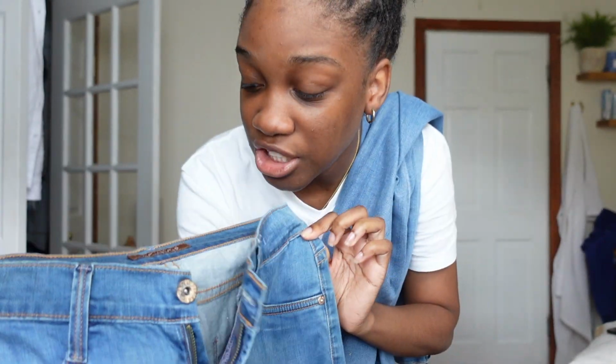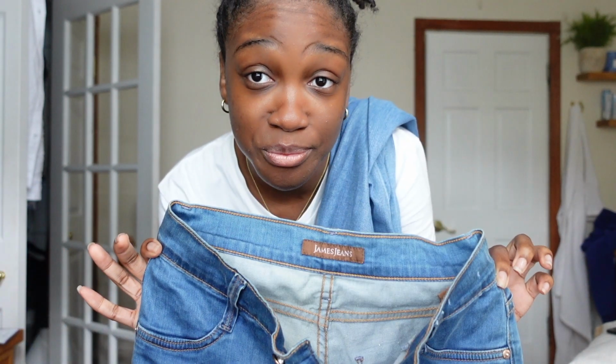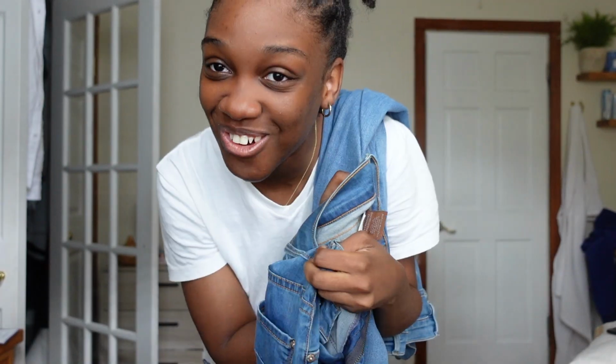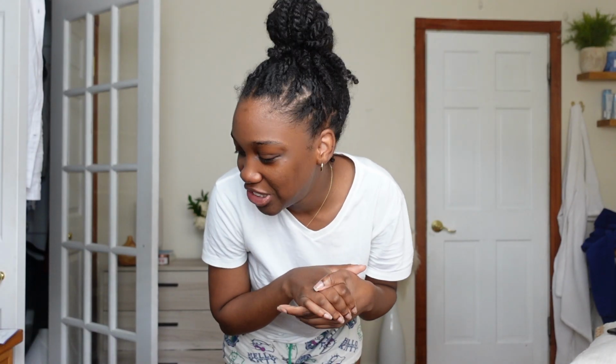I also have these James skinny jeans that I could wear that make my butt real cute. I might have to throw these on. We're gonna try on these jeans first and see which one we choose. Oh, the sun's coming out. It's getting sunny. But let's try these jeans on and see which one we choose.